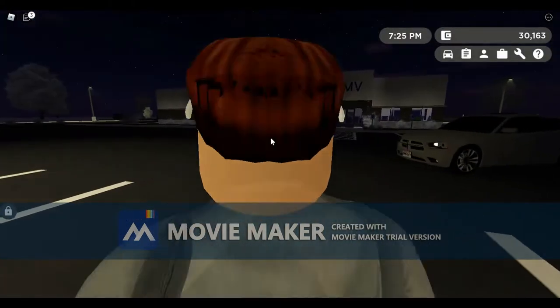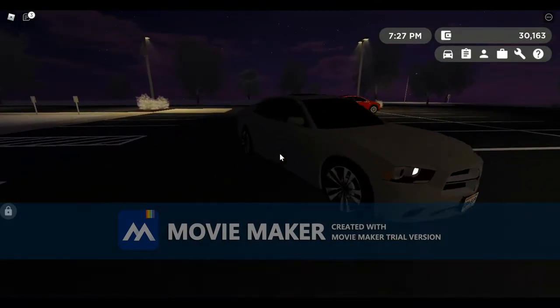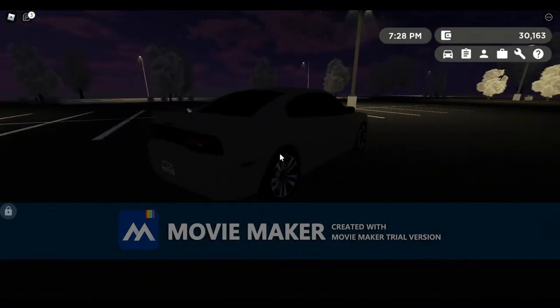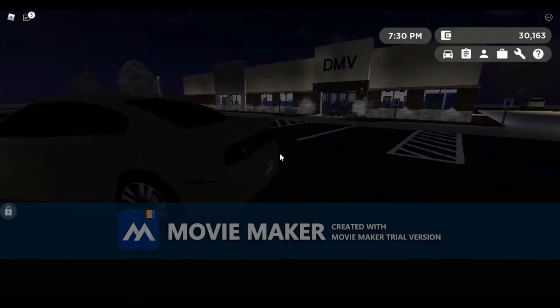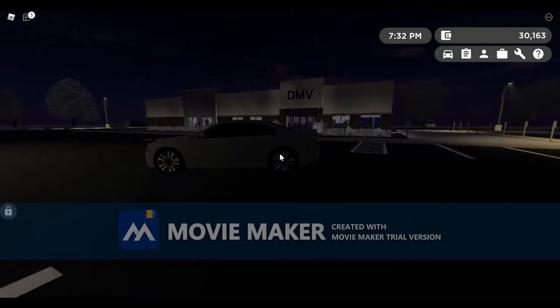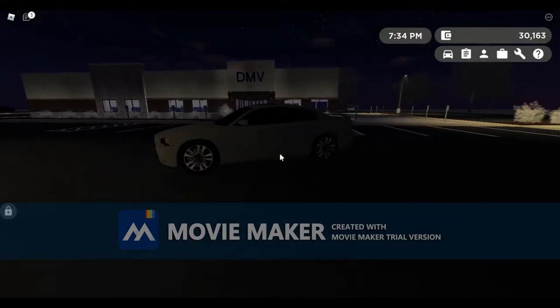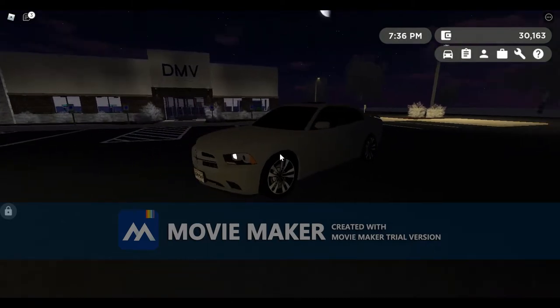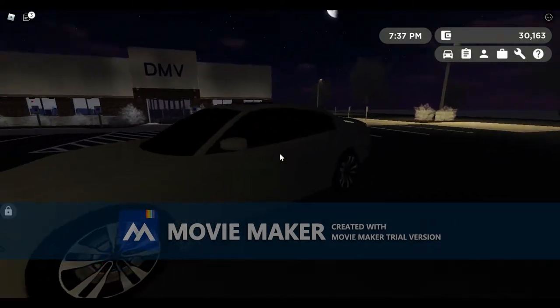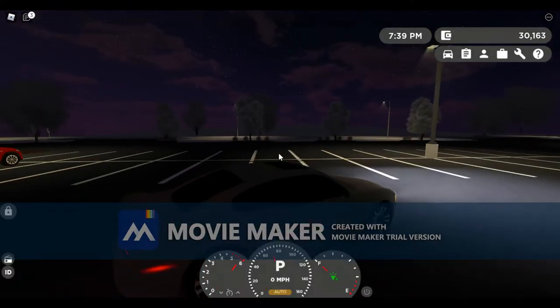Okay, so the next car we have is a 2013 Bullhorn Prancer. So this is a nice car, I guess. Yeah, I don't know. It's not my personal favorite, but if you want a drifty, fast Dodge, you can take this. Yeah, it's not my favorite, in my opinion.